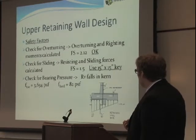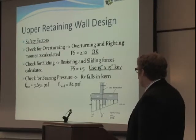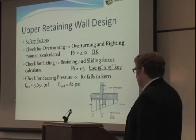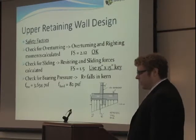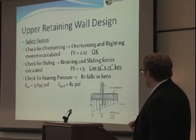For sliding, we found that the factor of safety was not high enough, and we decided that a 15-inch by 15-inch key would be used. And to check for bearing pressure, we found the vertical reactions, decided that they fell in the kern of the footing, and the bearing pressures at the toe and heel were calculated.